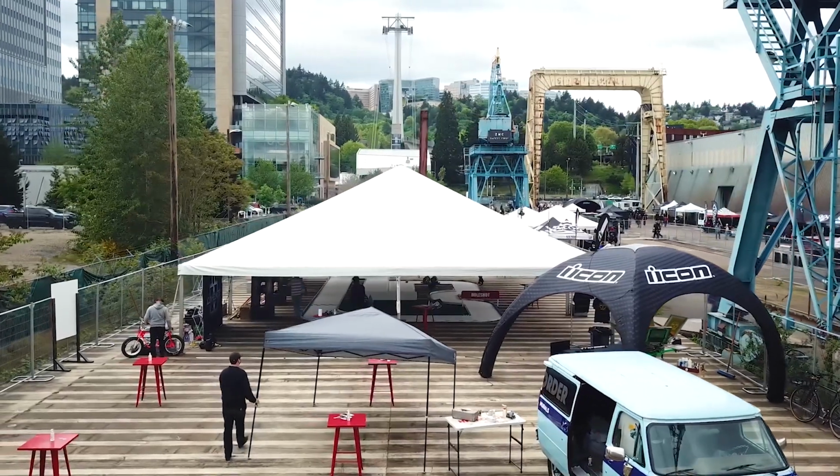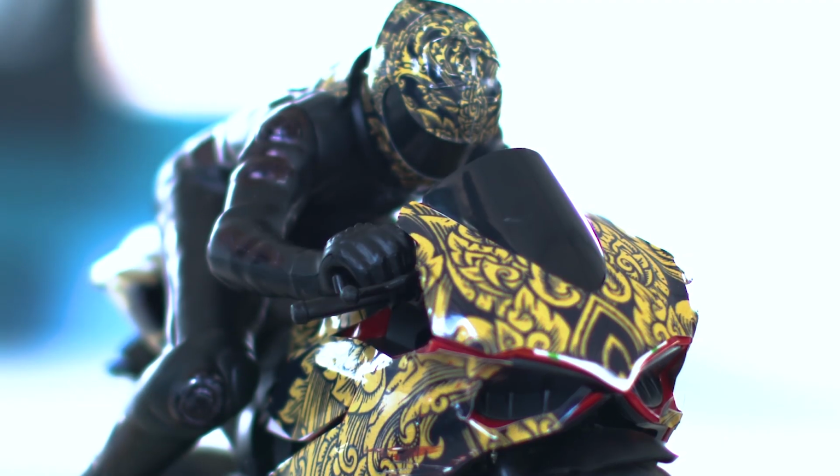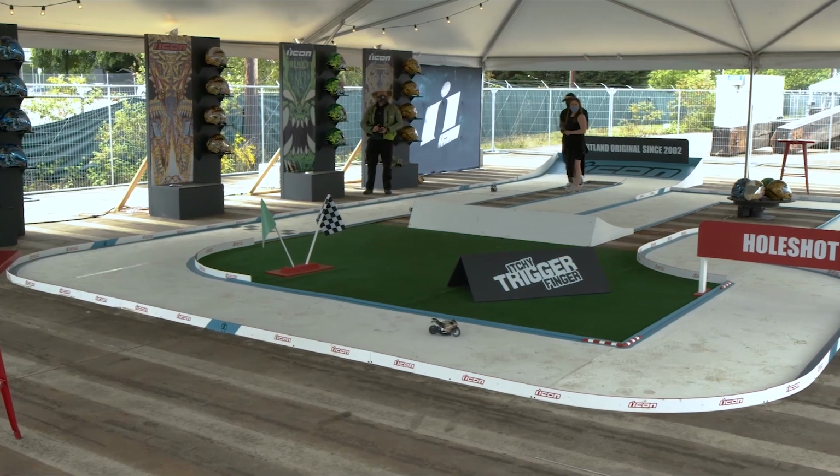So here in the Icon Pavilion, we have our RC bikes that we have wrapped in our different helmet graphics for the season. So anybody that's here can just come on down to our space, pick up a controller, and take some laps around our custom-built track that we built especially for this show.